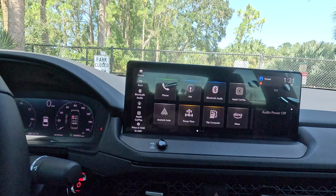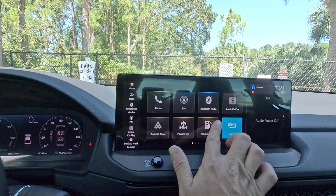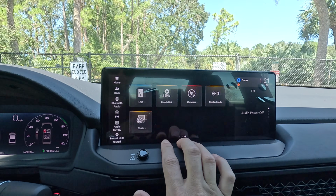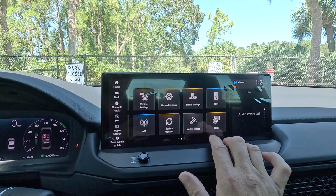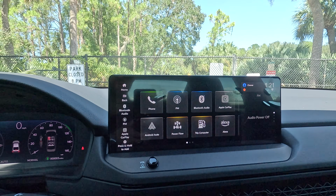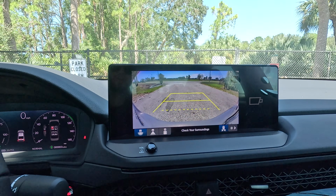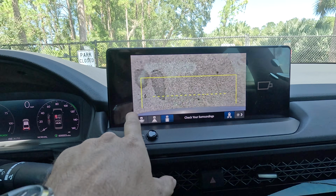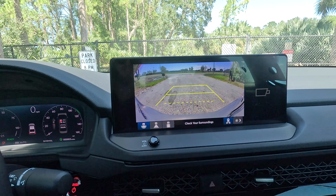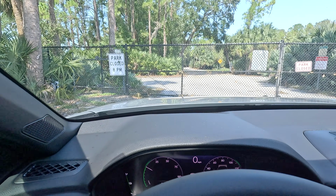Google-based system with Alexa built in. The Touring is going to have the 12 speakers through Bose, wireless Apple CarPlay, wireless Android Auto, start on the hybrid trims with Wi-Fi hotspot. Put it into reverse, and you'll have a reverse camera with full trajectory for the rear. You can hit this little sub menu and go through different camera layouts to make it a little bit easier for reversing purposes.